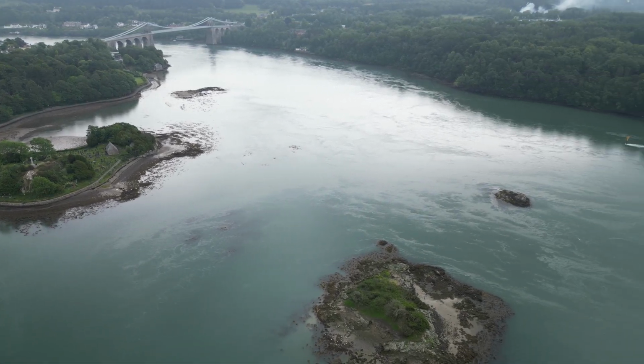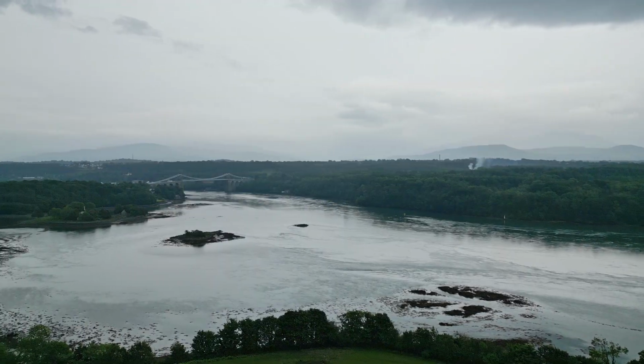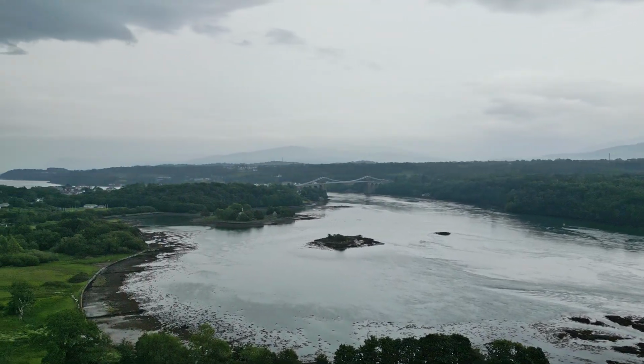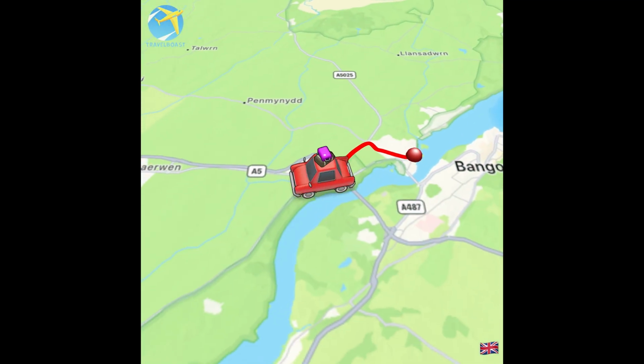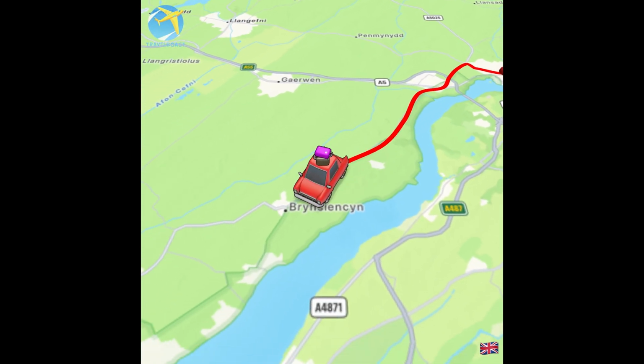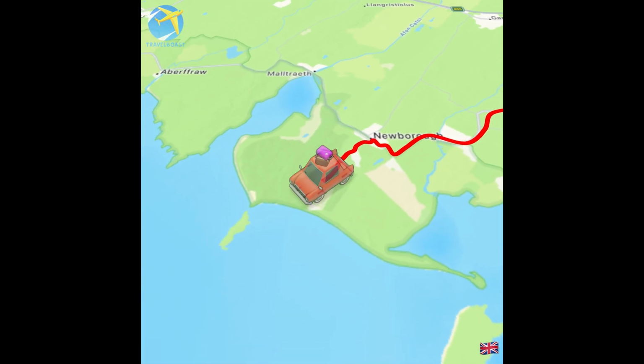So we're finally off the water. We had rain coming in quickly, but we decided to try and make the most of the rest of the day. So we thought we'd head to Llandwyn Island, which is just on the southwest coast of Anglesey. So off we went again.